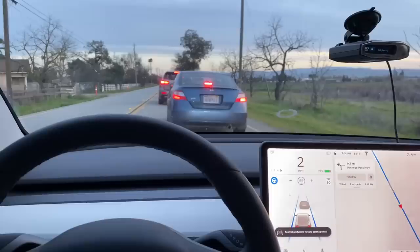We are stuck in the worst traffic ever in Gilroy, California. This goes on for miles, literally all the way up over here. It's crazy. We've been stuck since, well, it was sunny when we started this, and now it's nighttime. So, not the way we need to start this road trip, but that's okay.